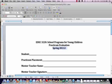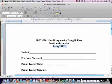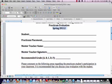There's the form. As you notice, it needs to be completed. You need to share this with your mentor teacher. So you're going to put your name, the practicum placement, your mentor teacher's name, and then your mentor teacher will sign this at the end of the semester and give you a recommended grade. There's a reason for it just being a recommended grade. I understand that at times there are some issues between students and teachers, and if you've shared that information with me and I can be a support to you, I can help negotiate that grade.